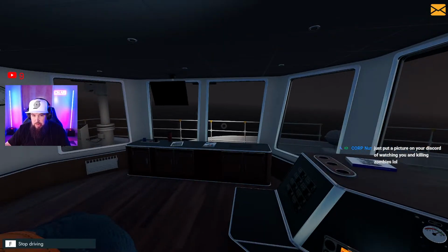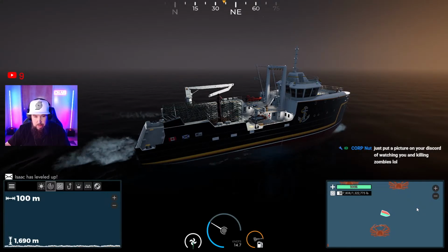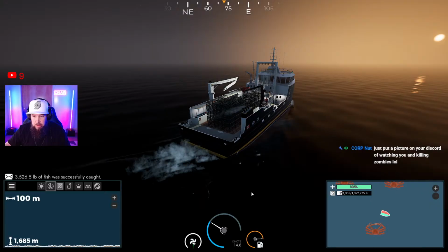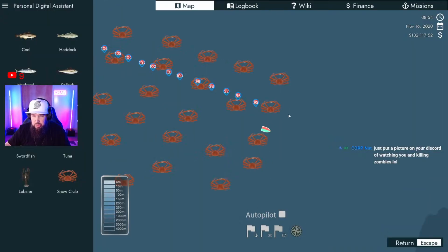This boat is a beast though. Just kind of chugs right through everything. We're supposed to get some pretty decent weather in the next couple days. Isaac leveled up again. That's what's up. And that was 3,500 pounds. So we have some pretty good numbers over here.